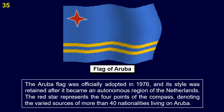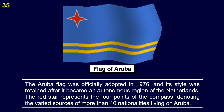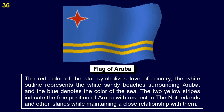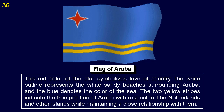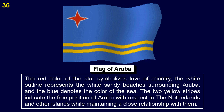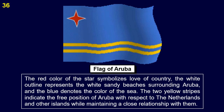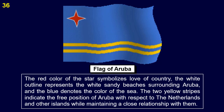The red star represents the four points of the compass, denoting the varied sources of more than 40 nationalities living on Aruba. The red color of the star symbolizes love of country. The white outline represents the white sandy beaches surrounding Aruba. And the blue denotes the color of the sea. The two yellow stripes indicate the free position of Aruba with respect to the Netherlands and the other islands, while maintaining a close relationship with them.